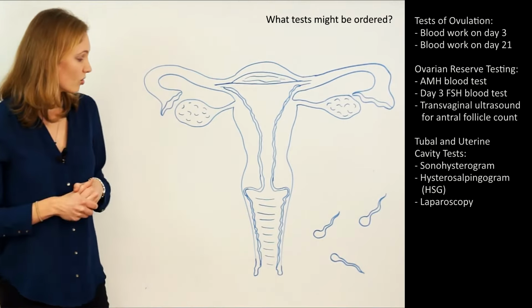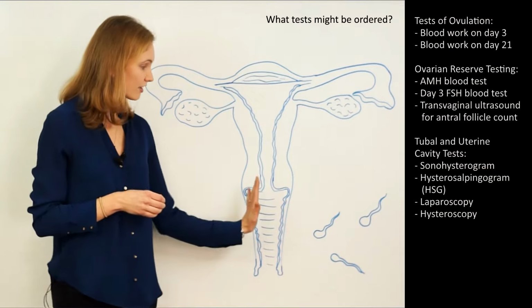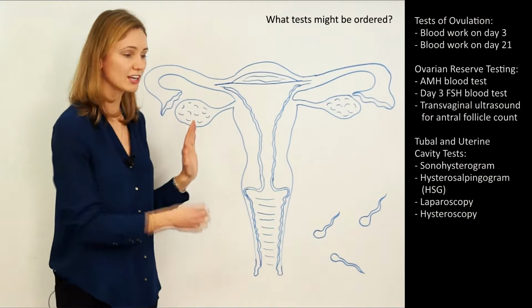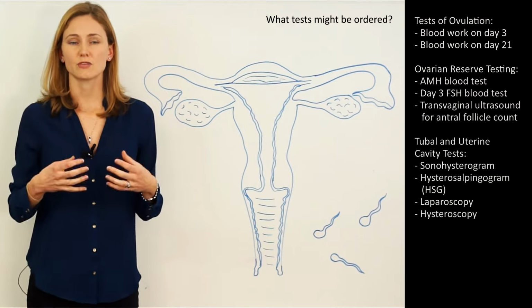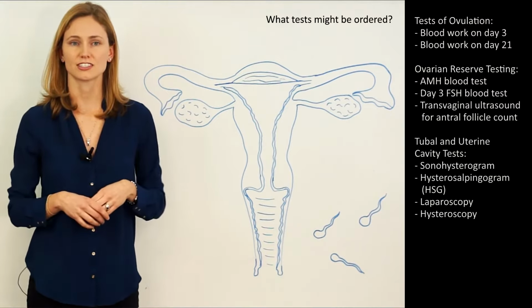Another test that we might order is a hysteroscopy, and this is a test that's done through the vagina and cervix to look inside the uterine cavity. It doesn't check the tubes at all, but we actually put a little camera inside to look at the uterus itself to make sure that there are no polyps or fibroids or anything that might be affecting the ability for a pregnancy to implant in the uterus itself.